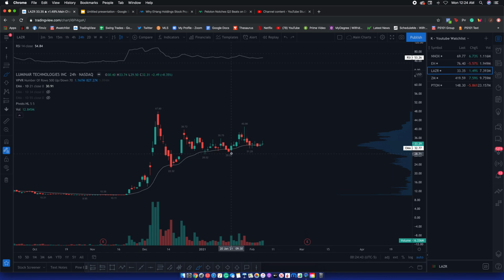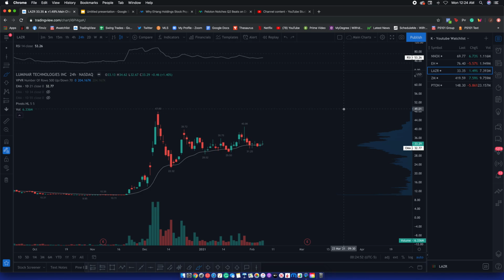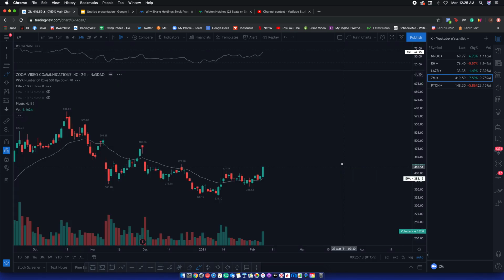But yeah, overall, based off this impulse wave, the volume, and every other factor, I would expect continuation from here. So my target is ultimately the $50 psychological level. It is just above the previous all-time high, but I do believe based off all the volume that we can get there. I will likely take a big chunk of profit at that 47.80 range, probably just below 47.40 or something like that. But overall, LAZR looks like it could be finally breaking to the upside.